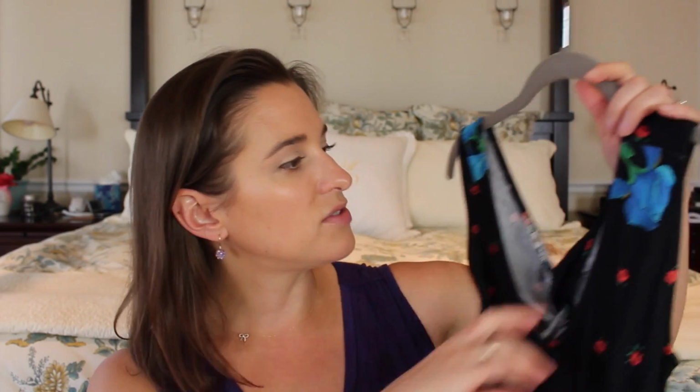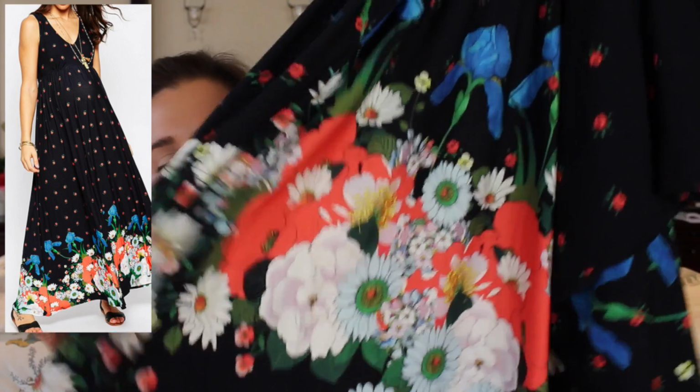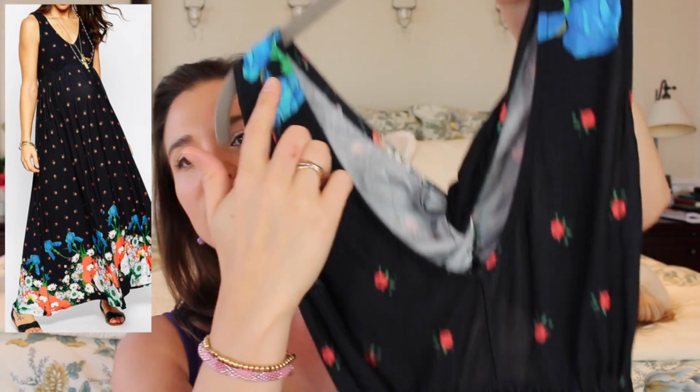I bought this beautiful maxi dress from ASOS. I didn't even know ASOS had a maternity section. I've actually never shopped ASOS before, but it is just so pretty, and I just love the cut at the top. A lot of maxi dresses I find either have spaghetti straps or just a weird thing where you can't wear a regular bra, and I need to wear a regular bra.